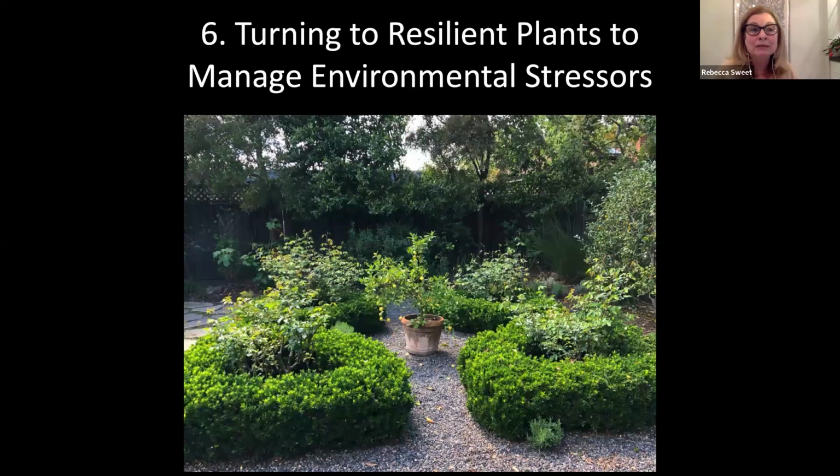Number 6, turning to resilient plants to manage environmental stressors. A lot of us are having to do that. I mentioned at the beginning of our presentation that that's my focus this coming 2025, to really start to use more resilient plants, and plants that I thought were resilient and they aren't, because our weather is just getting hotter and hotter.